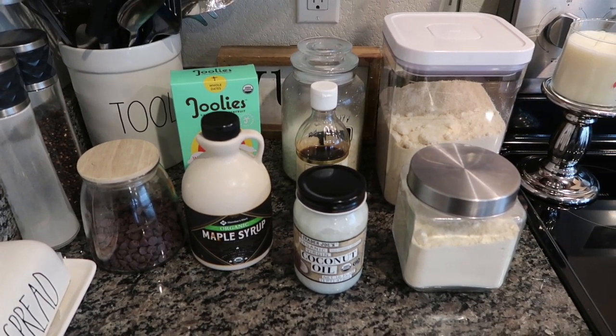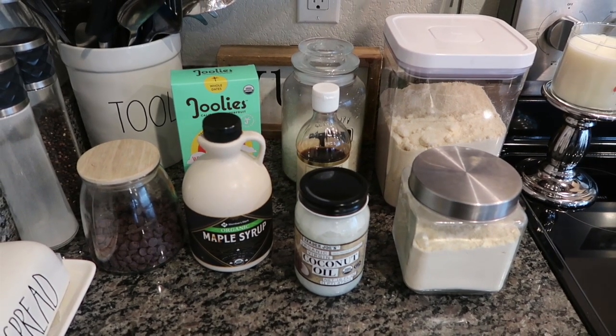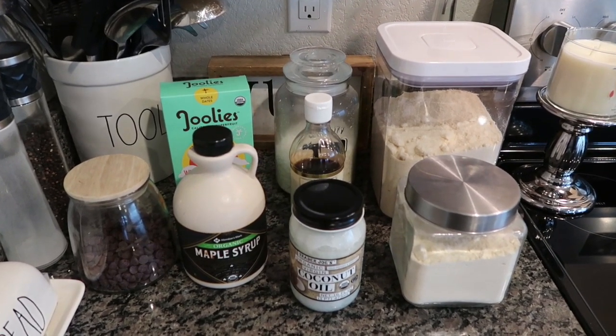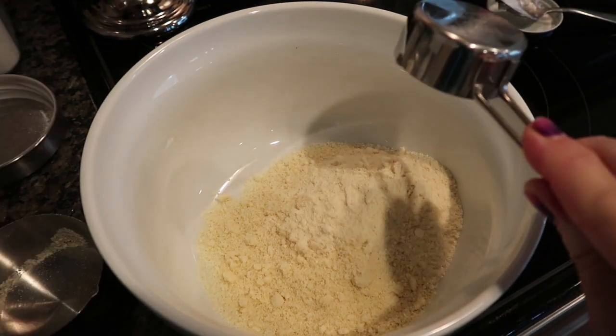And then I have some maple syrup here, and then a little bit more of the dark chocolate chips. So we're gonna make a cookie layer for the bottom, then we're going to make a sticky Samoa layer, and then we're going to drizzle chocolate. So first, let's make that cookie layer.